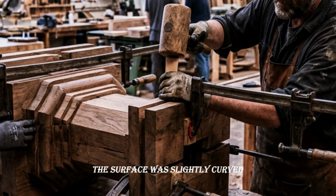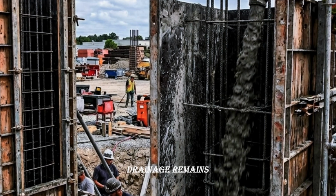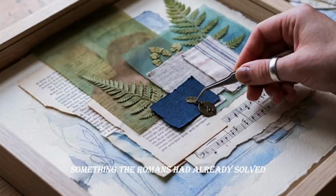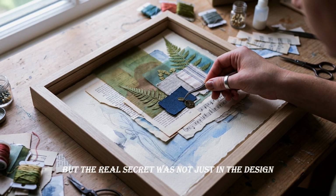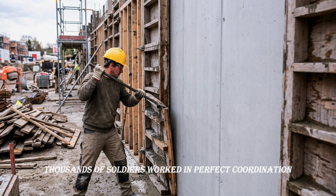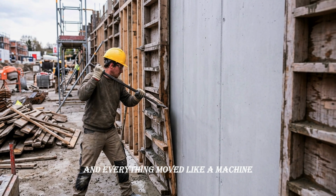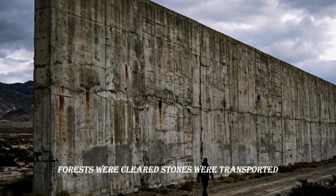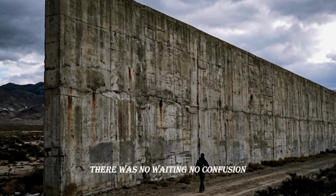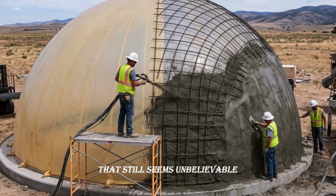The surface was slightly curved so rainwater would drain off, preventing damage. Even today, drainage remains one of the biggest challenges in road construction, something the Romans had already solved. But the real secret was not just in the design. It was in the organization. Thousands of soldiers worked in perfect coordination. Each group had a specific task, and everything moved like a machine. Forests were cleared, stones were transported, layers were laid, all at the same time. There was no waiting, no confusion, no wasted effort. This is why Roman roads could be built at a speed that still seems unbelievable.